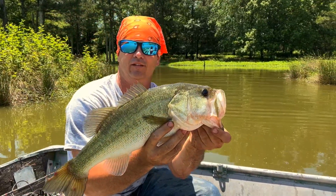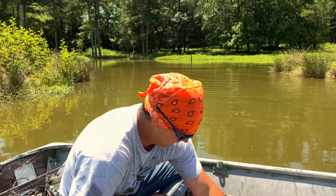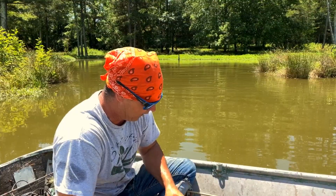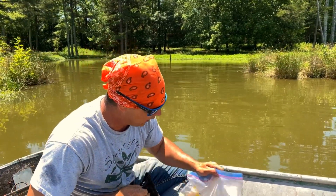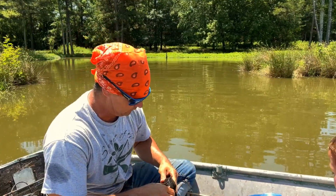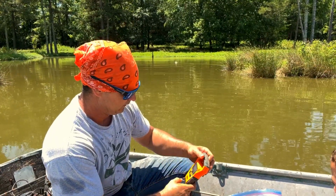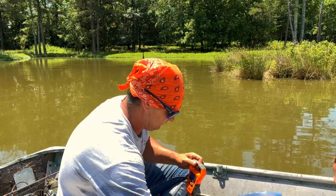Hey, y'all, that is a good bass right there. Let's see what he weighs. We ain't caught one that big in a while. So everybody always says, I caught an 8-pound bass. Well, I figure he's probably about 4.5. What do y'all think? Andrew, you want to guess? I'm going to say 5.3.